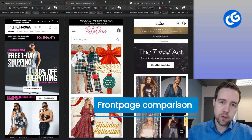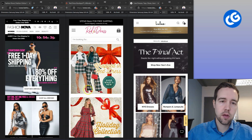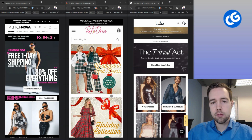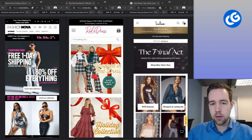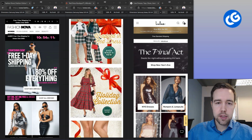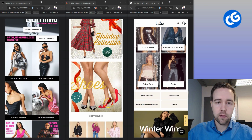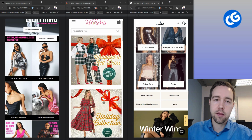Moving on to the front page, both Fashion Nova and Lulus take advantage of New Year's Eve and have some kind of specific, more tailored approach to it, whereas Red Dress, I think, loses out on this comparison. Not really utilizing that fully, at least on the first banner. In their defense, on mobile, at least they have a follow-up here for the holiday collection. So that's useful. On Red Dress, one thing that is perhaps missing, that the others do well, is showing the overall categories, whereas here they don't really give a good idea of what is available.